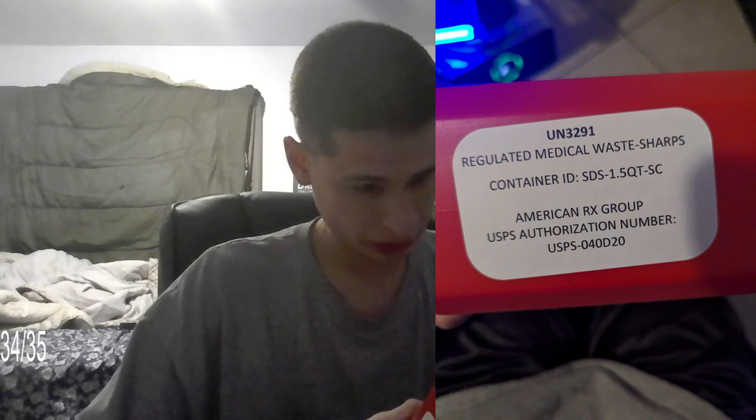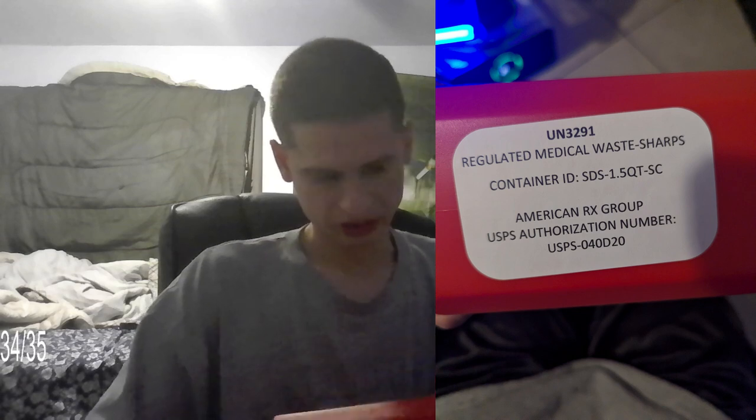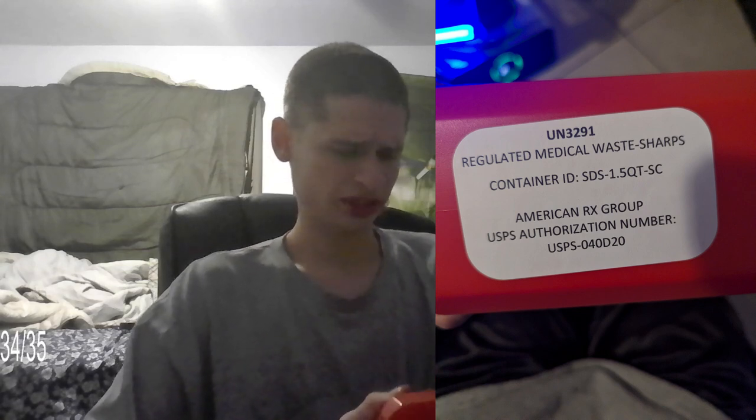Biohazard warning, do not fill above this line. And here is a code. It says UN3291, Regulated Medical Waste Sharps. Container ID SDS, we read that. And American Group USPS Authorization Number, USPS 040D20.